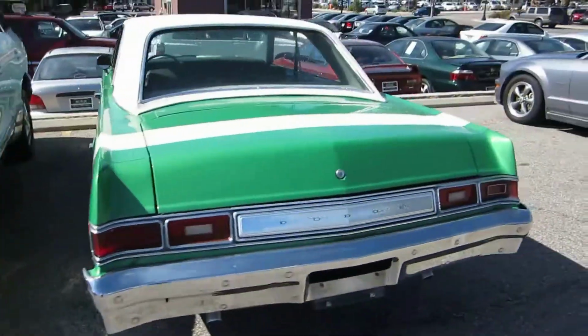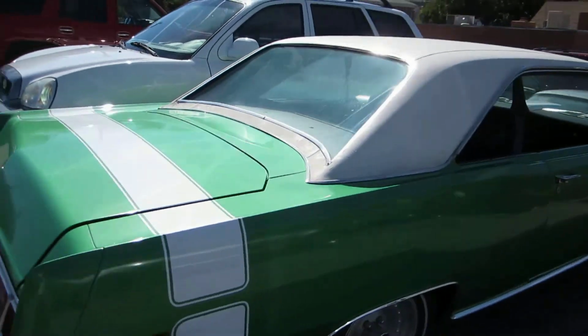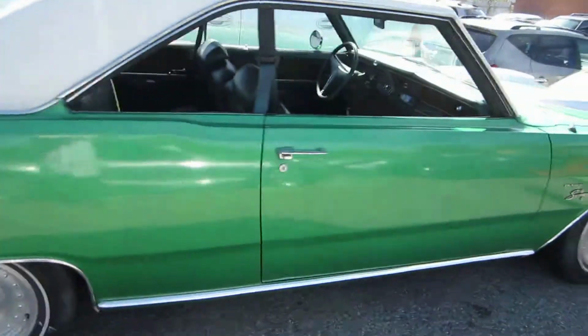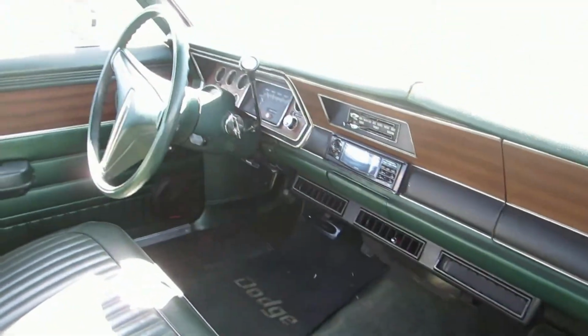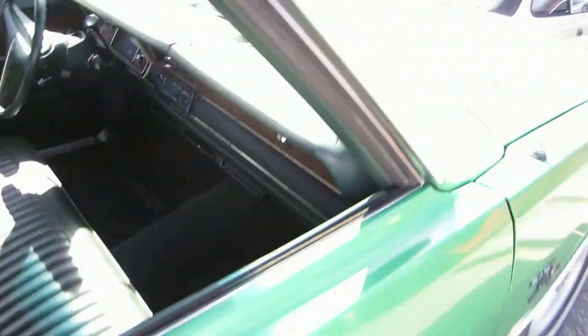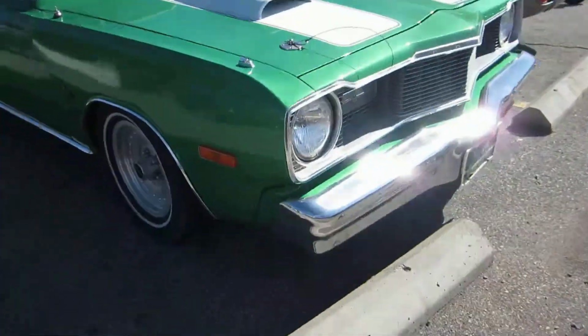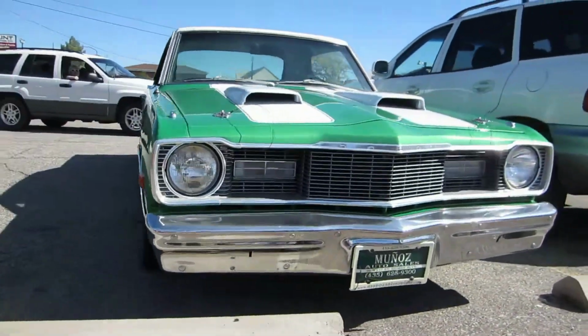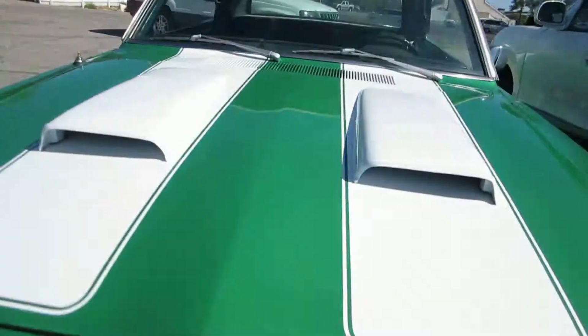9. 1975 Dodge Dart Sport. Compact and aggressive-looking, the Dart Sport seemed ready for action. With flared fenders and optional hood scoops, it had visual appeal. But powertrains were underwhelming. The 225/6 was reliable, but slow. Even the 318 V8 couldn't make this car feel quick.